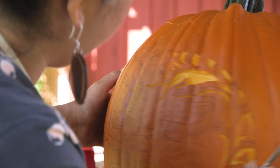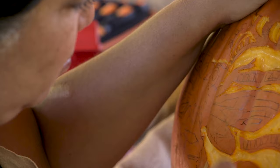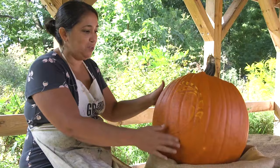So the yellow is going to be the light. And once I start carving, once I'm done, let's say if I wanted the eyes to glow, I would go a lot deeper.